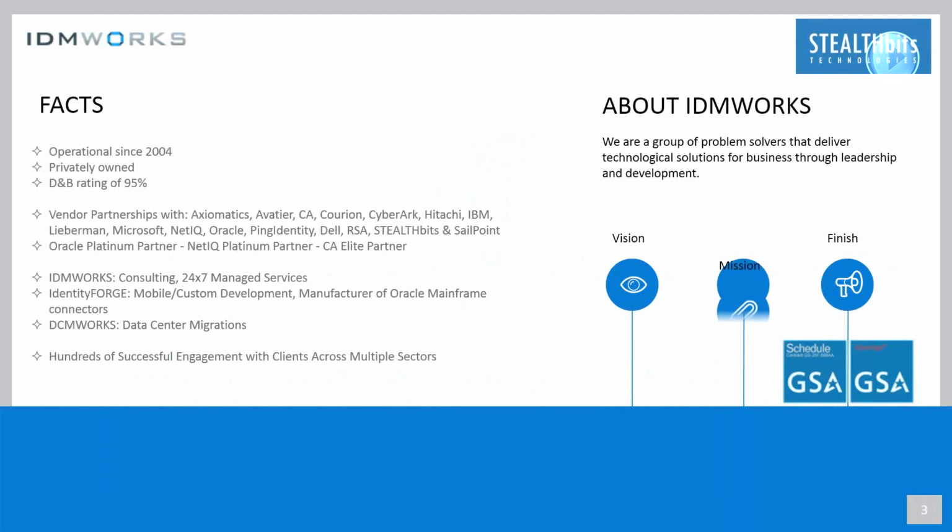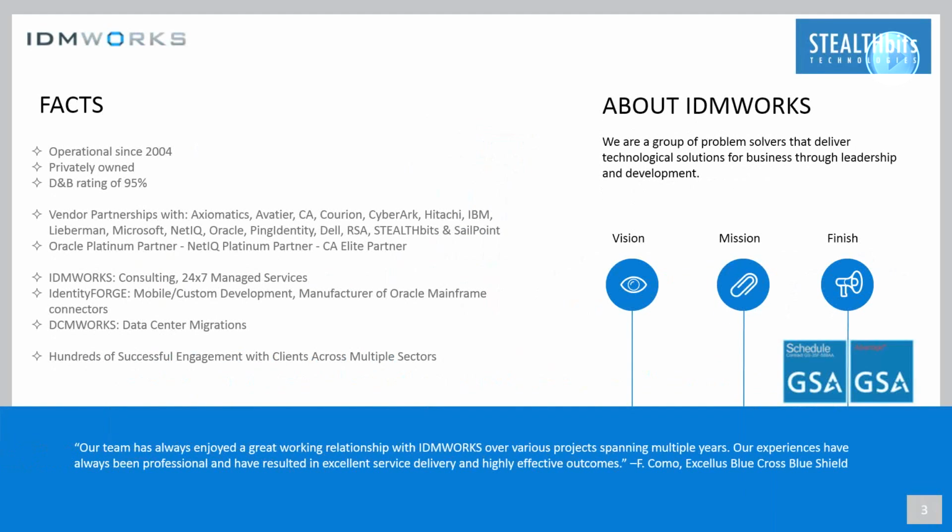To start with the presentation, I wanted to give a little bit of background of IDMWORKS itself for those of you who are not familiar with us. We've been operational since 2004, and we partner with a lot of the major vendors in our space across identity management, access management, data access governance, and privileged account management. We're broken up into three core services. The vast majority of the business is the core identity and access management services that IDMWORKS provides, along with 24/7 managed services to support the implementations that we've done.